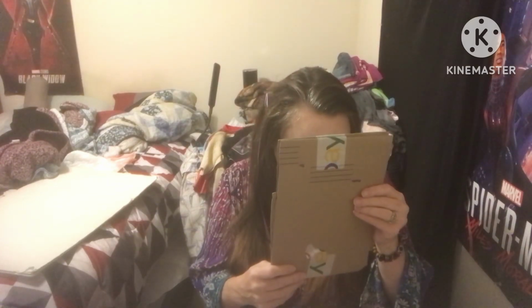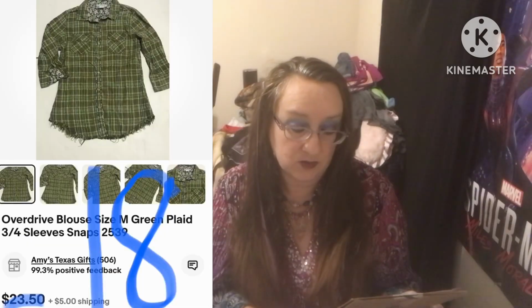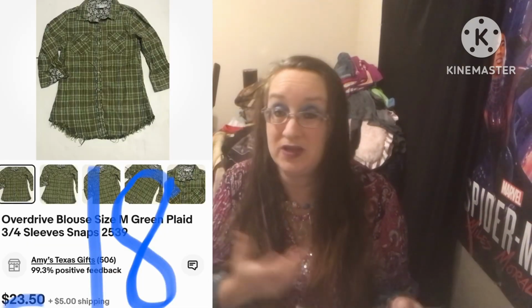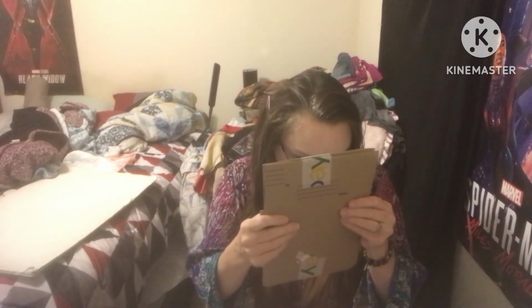Okay, the next thing also sold on the 2nd of the month, and that is Overdrive Blouse Green. That sold for $18.50. That's what it says here, but you'll see the correct price later. And that went to Christine, who was in MI, Missouri, maybe?